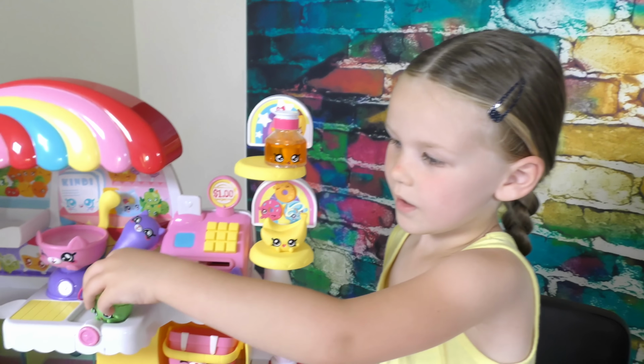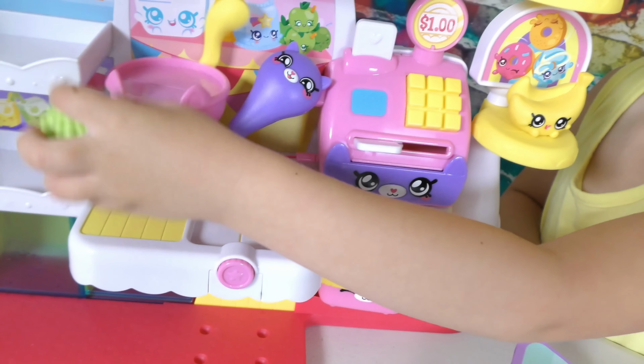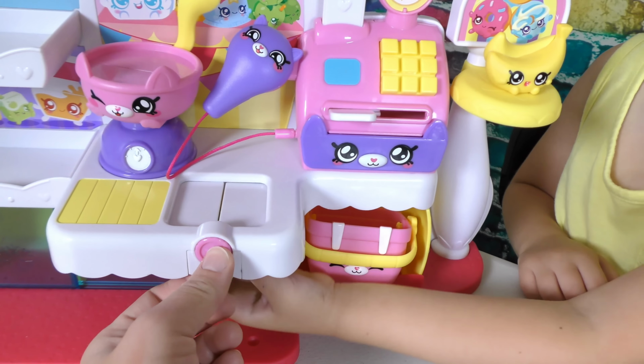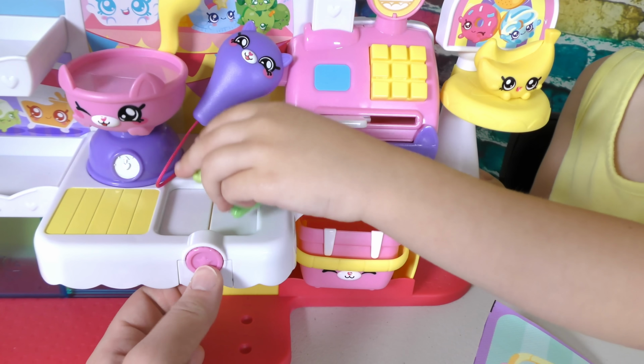You want to show us the supermarket now? Yeah. All right, so we've got marshmallow here, but broccoli's on the loose. Okay, so what is this right here? I think this is our conveyor belt. And it has a little button. Does the button do anything?